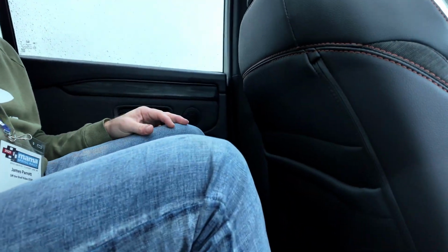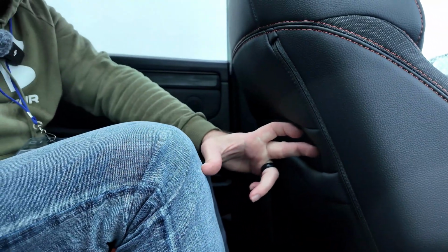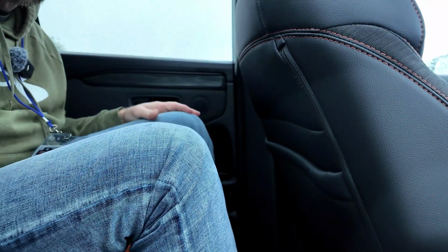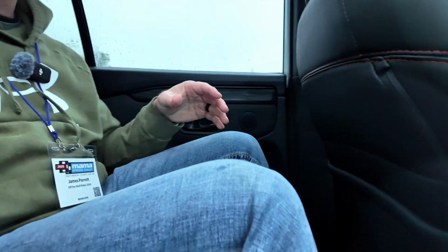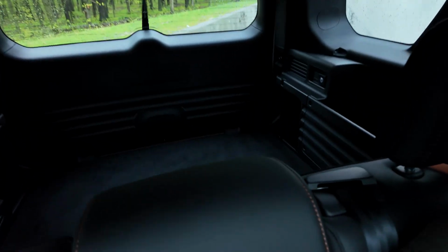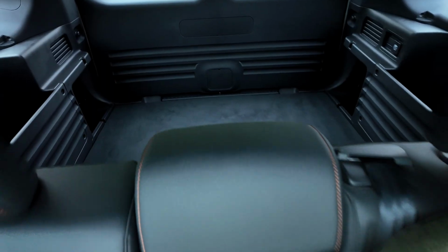The driver's seat is in my driving position, and look at this. That is, I don't know, 10 inches. That's an amazing amount of space back here. Wow. This is huge. And then you look at the cargo space back there and it's just massive. This thing is really big inside. I'm really surprised. It doesn't look that big on the outside.